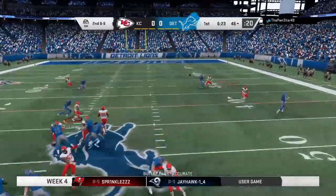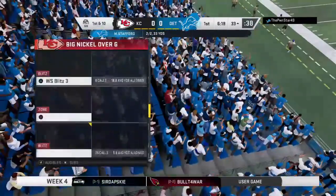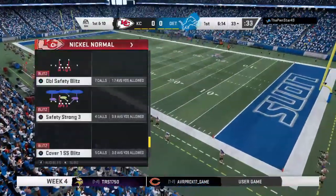Now Stafford. Oh, he got position on him, and he pulls it in. And he'll be brought down with a first down as the tackle's made at the Chiefs' 33.